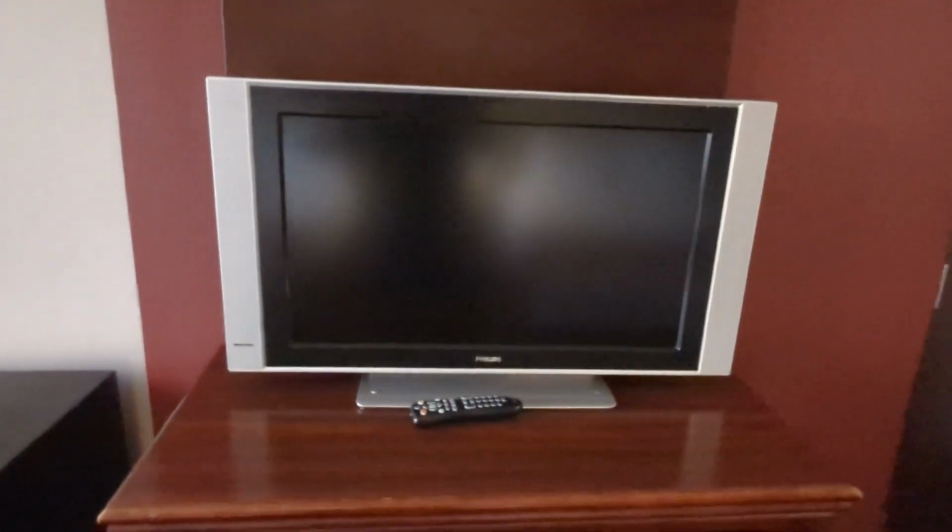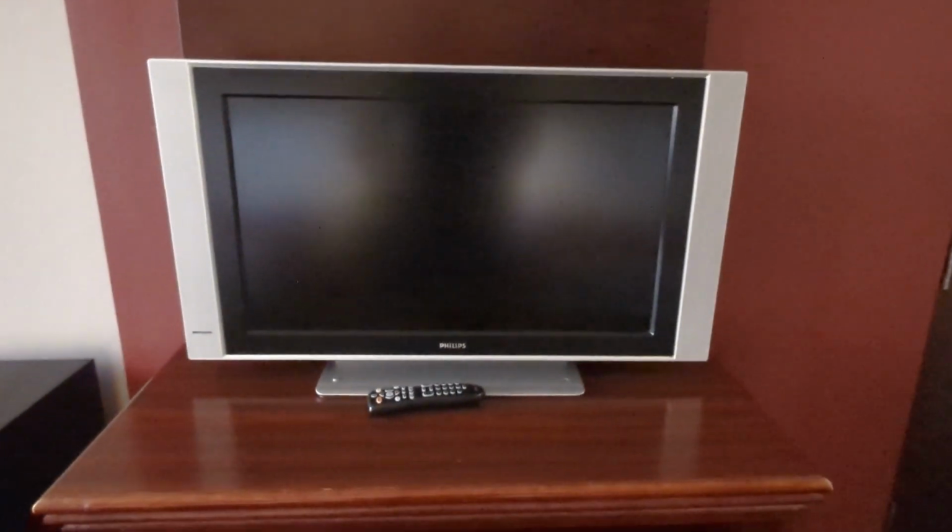Tiny little TV. Looks like about a 32-inch, maybe 37-inch TV. We don't plan on being in the room very much anyway. And then you have 3 drawers that slide out down here. So overall, I would say that this room is great.